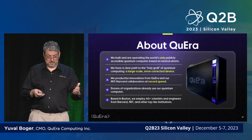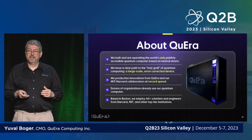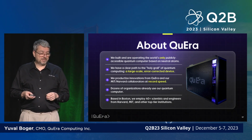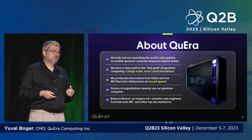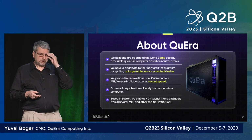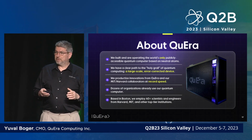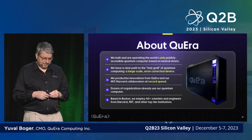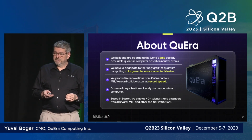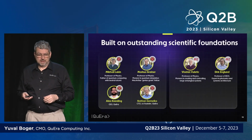We believe, and obviously we're talking about it here, that we have a clear path to what we consider the holy grail of quantum computing, large-scale fault-tolerant quantum computers. And one of the reasons that we were able to move so fast and make such big progress is our close collaboration and relationship with nearby MIT and Harvard. We're about 50 people based in Boston, and by now, dozens or hundreds of organizations use our product. They publish papers. They have some fantastic results.